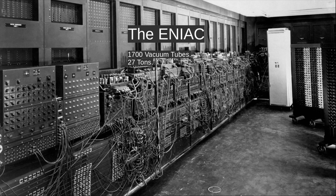It was nearly impossible for a mathematician to do the calculations for the firing tables manually, and the BRL was looking for better options. They funded the construction of the ENIAC, which was built in 1954. It was one of the first fully electronic programmable computers and could perform a variety of tasks, and it was built with over 17,000 vacuum tubes. It was designed by John Mauchly and J. Presper Eckert.